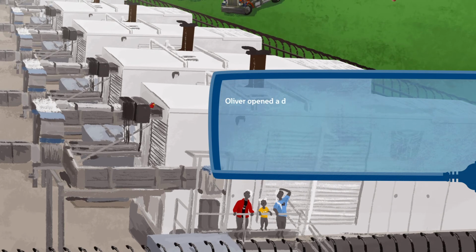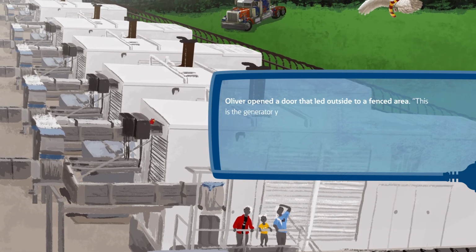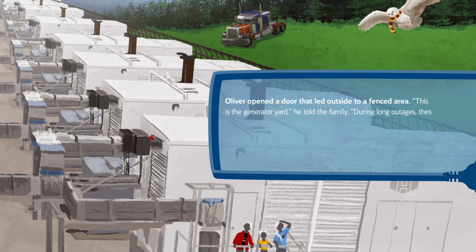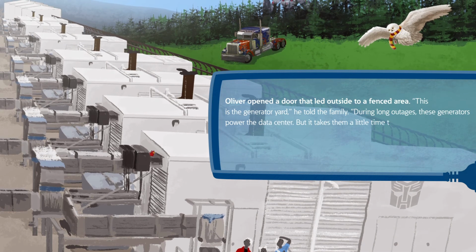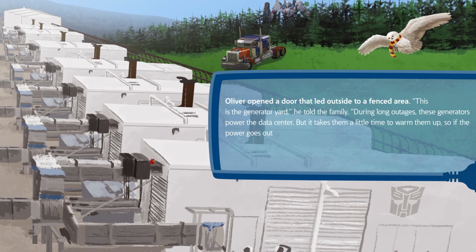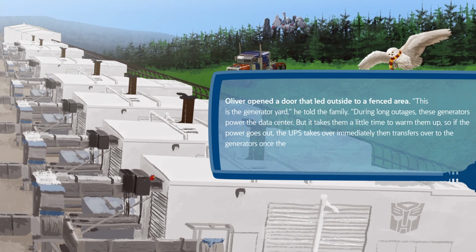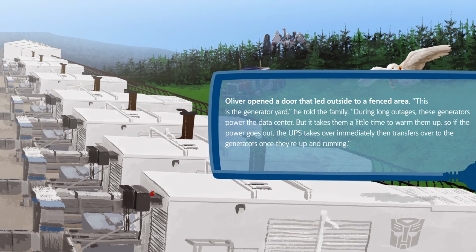Oliver opened a door that led outside to a fenced area. This is the generator yard, he told the family. During long outages, these generators power the data center, but it takes them a little time to warm up. So if the power goes out, the UPS takes over immediately, then transfers over to the generators once they're up and running.